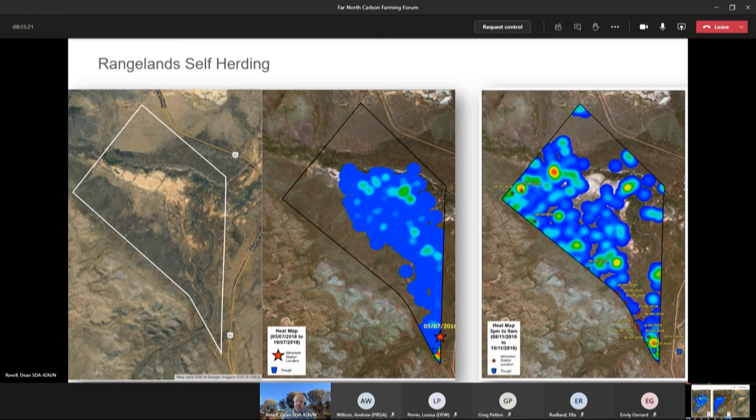This is a property in the Northern Territory near Katherine, where we did some work a couple of years ago. It's a 9 square kilometre paddock showing on the left. You can see a big scalded patch in the middle. So it's quite a small paddock, gets grazed every year. Every year it gets grazed in the same area. The scalded patch gets all the grazing.